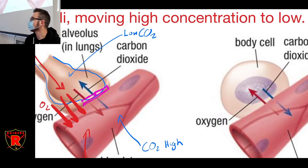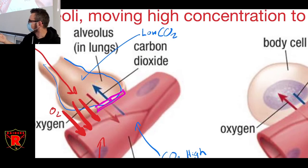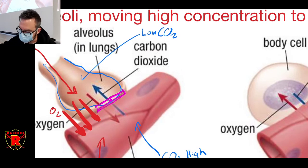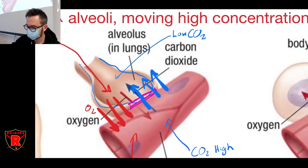Which way is CO2 going to move in this case? This is blood down here. Yeah, exactly. From the blood to the alveoli, right? So in this case, you're going to get lots of movement of CO2 going the other way, going this way into the alveoli.